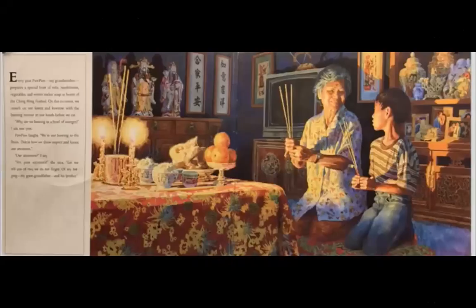Every year, Pawpaw, my grandmother, prepares a special feast of tofu, mushrooms, vegetables, and winter melon soup in honor of the Qingming festival. On this occasion, we crouch on our knees and kowtow with the burning incense in our hands before we eat. "Why are we bowing to a bowl of oranges?" I asked one year. Pawpaw laughs. "We are not bowing to the fruits. This is how we show respect and honor our ancestors."